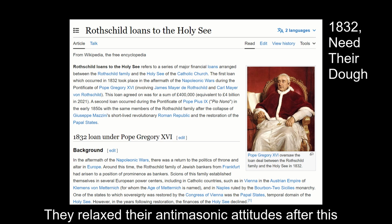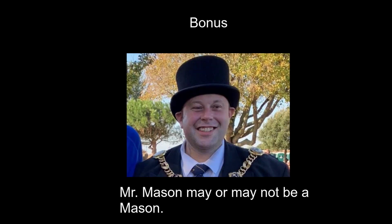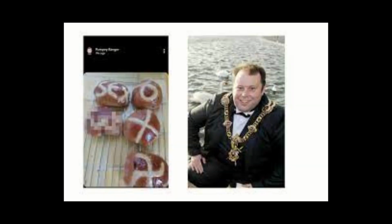Just a side note. How about Colonel Lee Mason, a conservative counselor and former Lord Mayor of Portsmouth who was suspended by his party after baking a swastika hot cross bun and one that says sex and one that says the F word? What a lad.